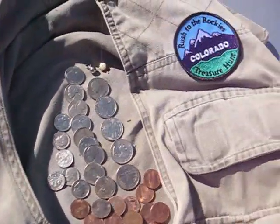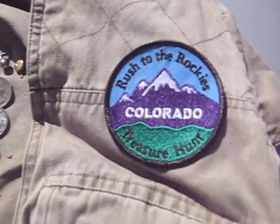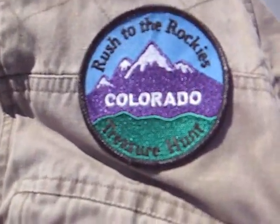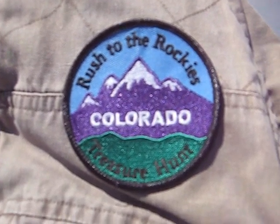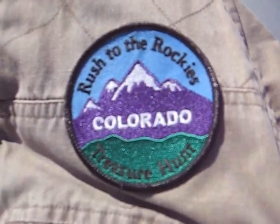By the way, you may be wondering about the Eureka patch. We've been talking about patches on the forum. There's the one from the Eureka Treasure Hunters Club. How about that? Don't see them every day out where you are, do you?